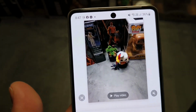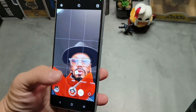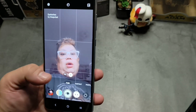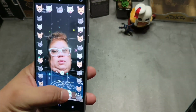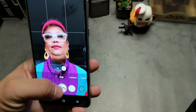You just use it. Now there's also fun mode, which lets you apply all sorts of Snapchat filters like this one. So fun mode allows you to use all sorts of Snapchat filters if you're into that sort of thing. There. Cats. Now this is something I don't see in other phones.